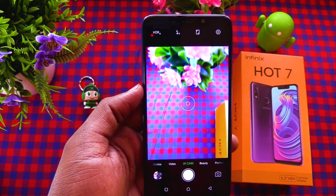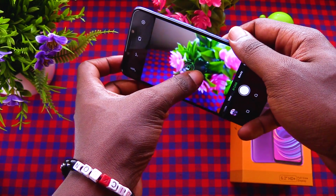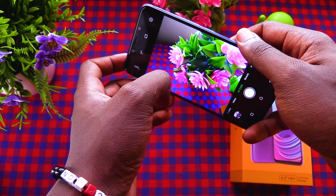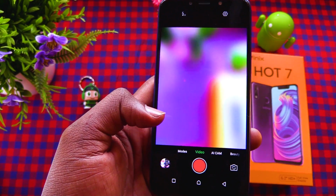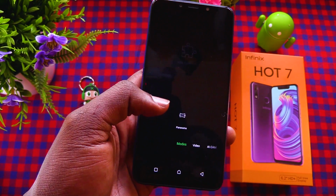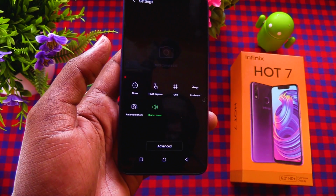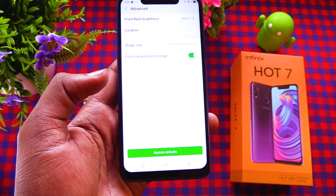Infinix is obviously setting this up to compete with the recently launched Huawei Y6 Prime 2019, and they're giving almost the same specs: 2 gigs of RAM, 32 gigs of internal storage, a 6-inch display for a lower price. The advantage of the Infinix is you're getting more battery, because this is a 4000 milliamp battery, while this is a 3020 milliamp battery. You're getting dual cameras at the back, and you're getting Infinix, I should say.